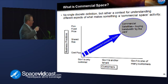But what we want to do is move towards the upper right, and the example I give there is commercial communication satellites, where you can buy bandwidth by the yard, and the government is just one of many customers buying those services along with all sorts of other commercial customers, TV networks, and so on. And when you buy bandwidth, you buy it on a firm fixed price. And so that's a mature commercial space industry.